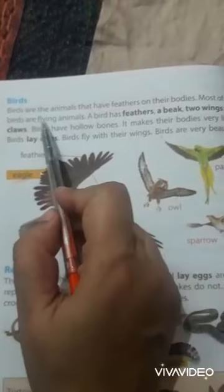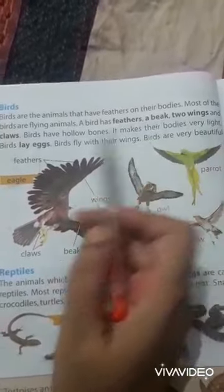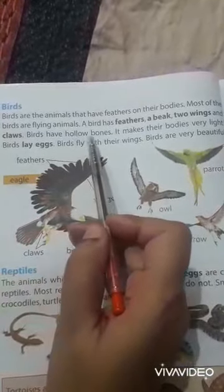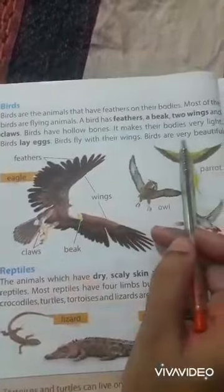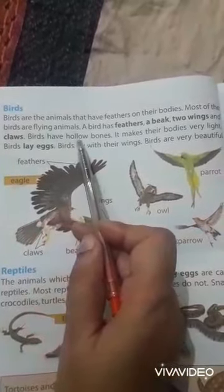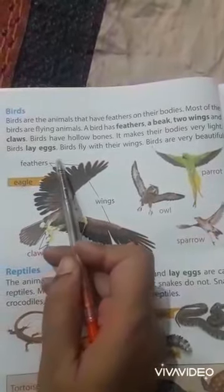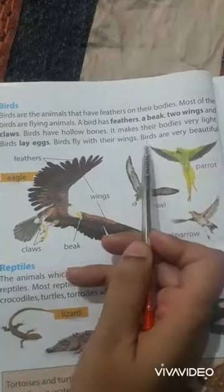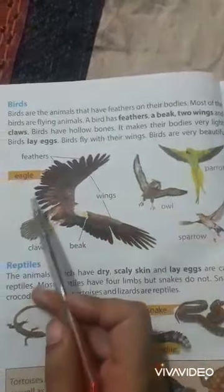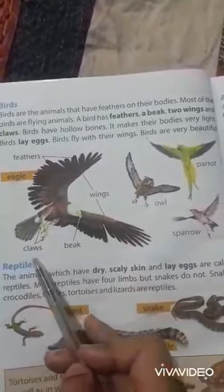Birds. Birds are the animals that have feathers on their bodies. Most of the birds are flying animals. A bird has feathers, a beak, 2 wings, and claws. Birds have hollow bones. It makes their bodies very light. Birds lay eggs. Birds fly with their wings. Birds are very beautiful. Eagle. Eagle has feathers, wings, beak, claws.